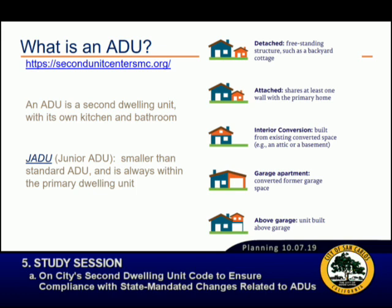So what is an ADU? Generally speaking, it's also referred to as a second dwelling unit with its own kitchen and bathroom. Before I move forward, I'm going to play a quick video from the Second Unit Center. And just to point out in the beginning, you'll hear both ADU and second dwelling unit, SDU. These are interchangeable terms, so if you hear one or the other, they mean the same thing. It's just a few minutes.